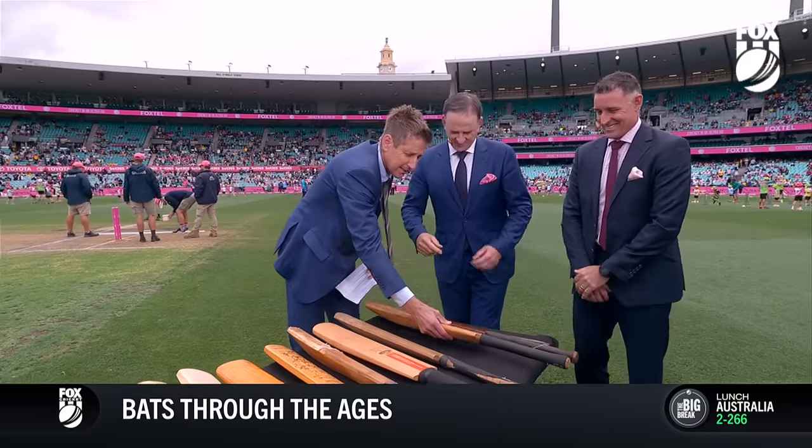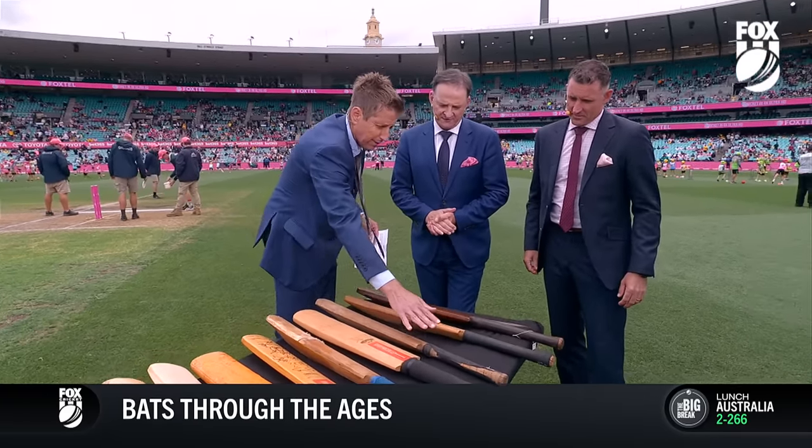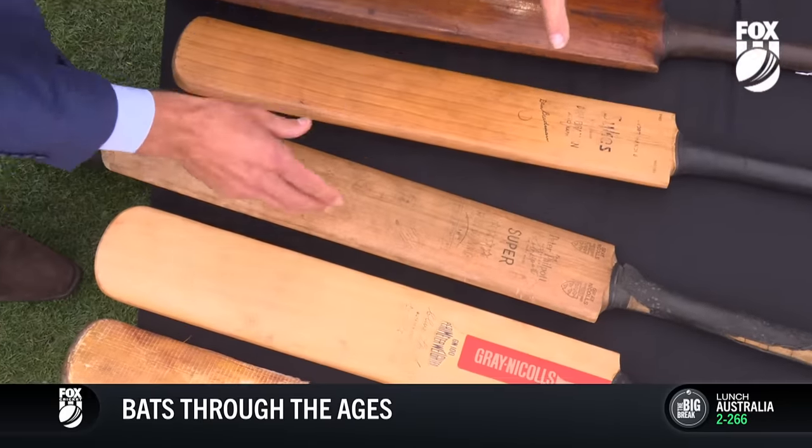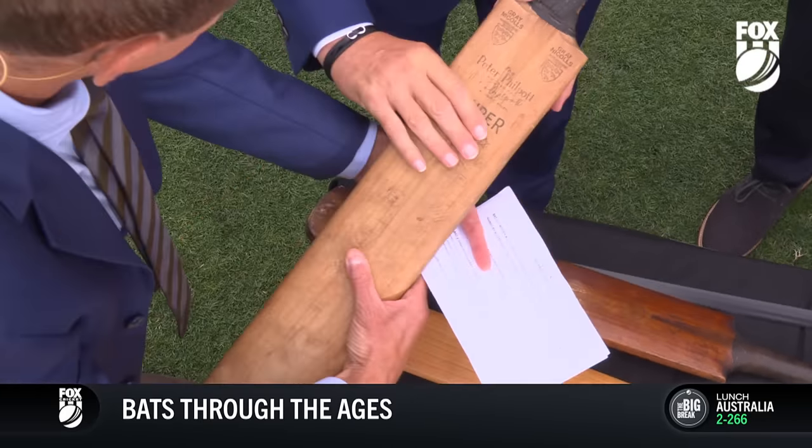Now, this one, you can't touch the handle, in all seriousness. So this is a Peter Philpott autograph. Philpott. Yeah, so it's a Gray Nichols. Have a look at this. You can touch this one, but don't touch the handle.